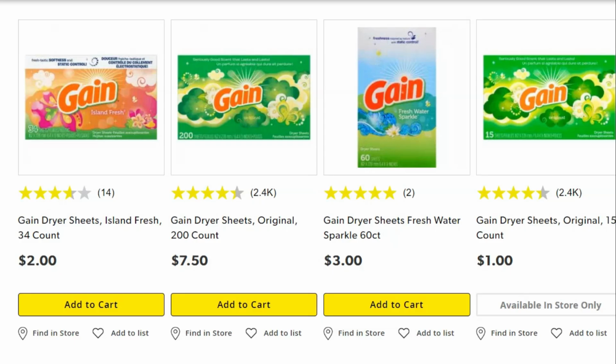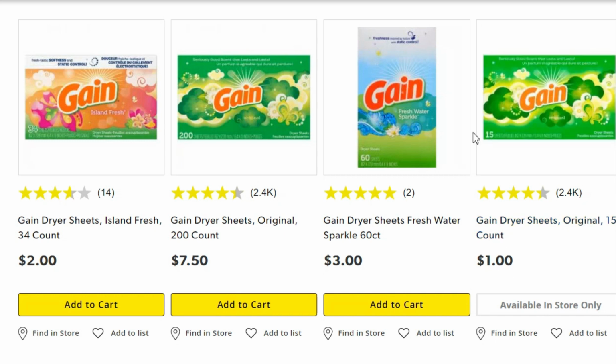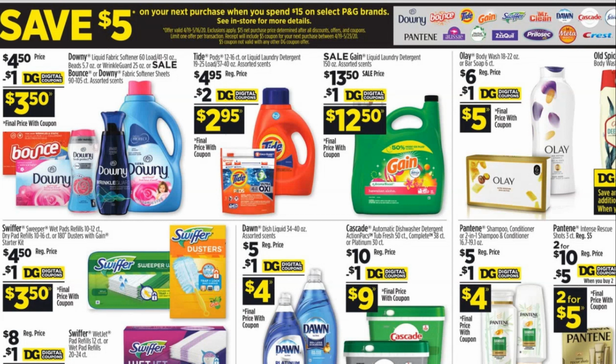Last but not least, make sure you pick up one Gain dryer sheets from the dollar aisle. This is just a 15 count. It's just to get us right to where we need to be. And this, like I said, is just $1. No coupons, just $1 Gain. Make sure you have your $5 off of $25 digital coupon clipped for this transaction. If you're unsure of the order in which to do your transaction when you get up to the register, check out our Basics of Shopping at DG video.